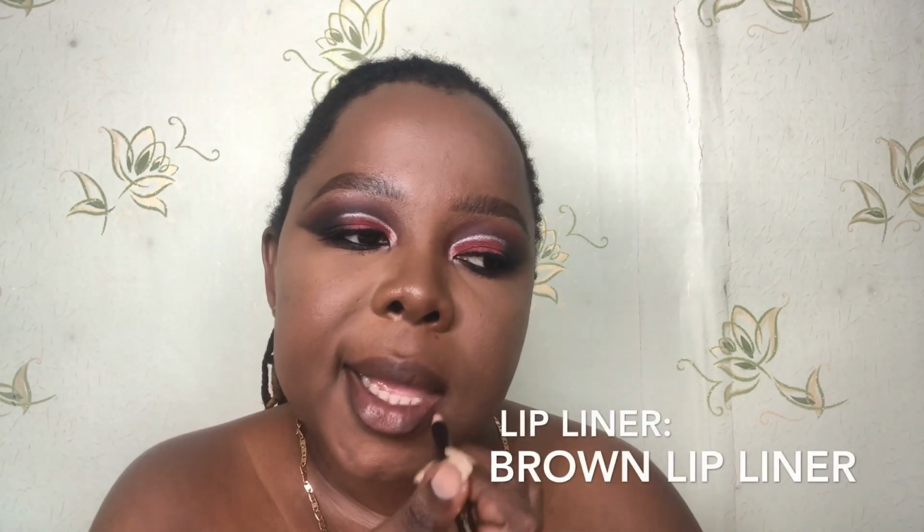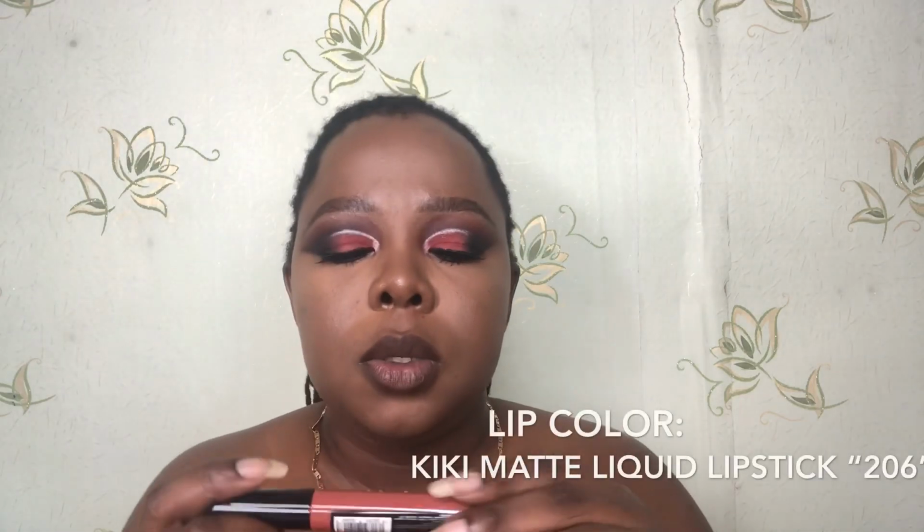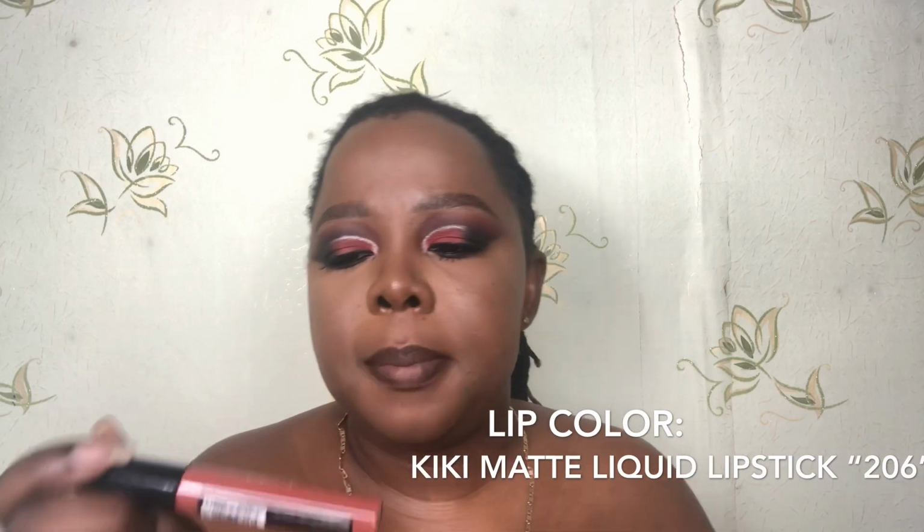Revlon and Avon. I first start with the Revlon one. And then I bought a new lipstick from KIKI. It's a matte lip color, the shade 206. It's similar to my NYX soft matte lip cream. Very similar, as you can see. A nice matte. It's not a drying matte. It's just a nice matte lipstick.